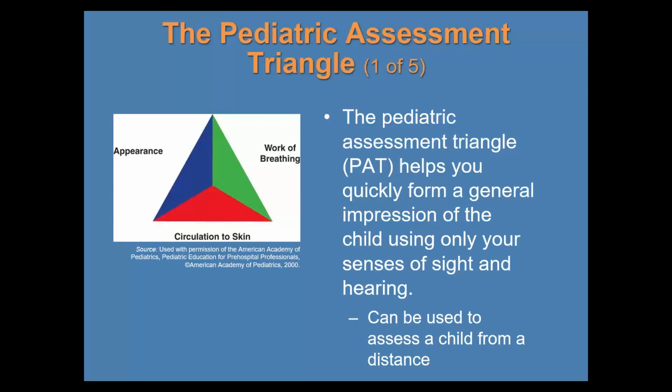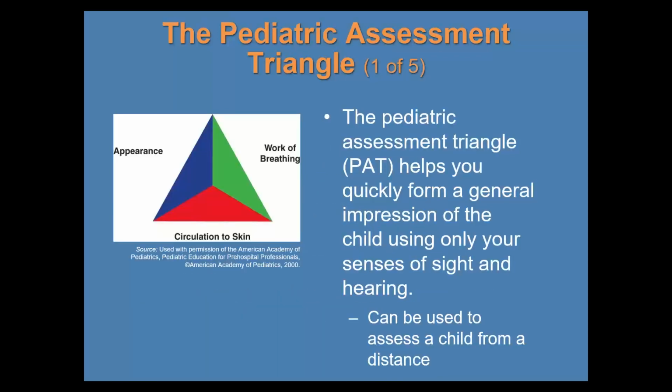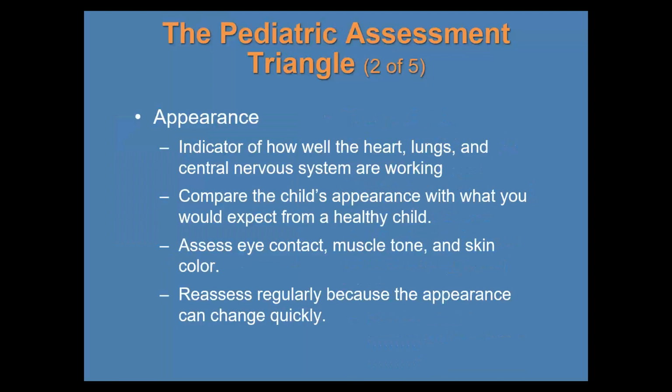The Pediatric Assessment Triangle is just one version. There are several different ways of doing pediatric assessments out there, but it essentially helps you quickly form a general impression of the child using only your senses of sight and hearing. So realistically, it's a lot of what we've just been talking about, and it can be used to assess a child from a distance. Like I said, if you have a screaming child and you can't get anything out of them, they're just inconsolable, again, we're going to get some of the major things out of the way. We're going to get our ABCs out of the way, and then we can start to build on it from there.